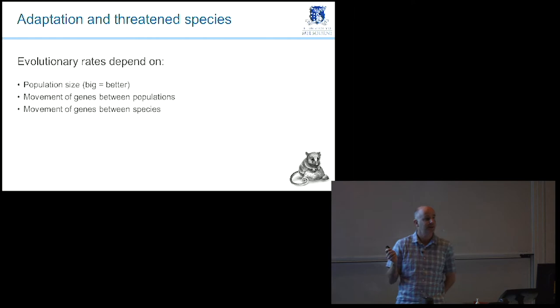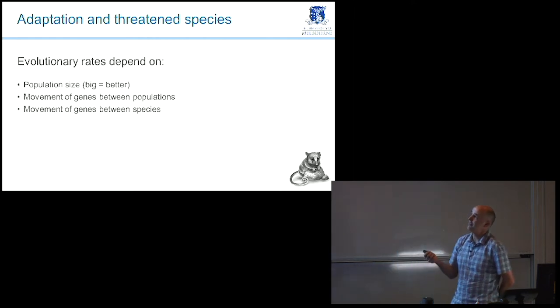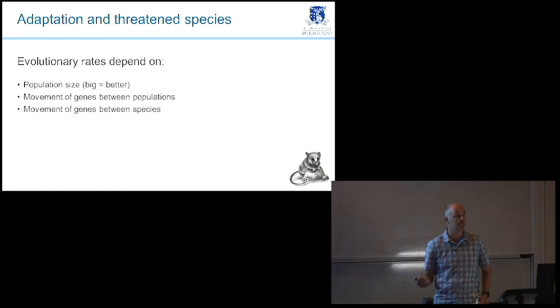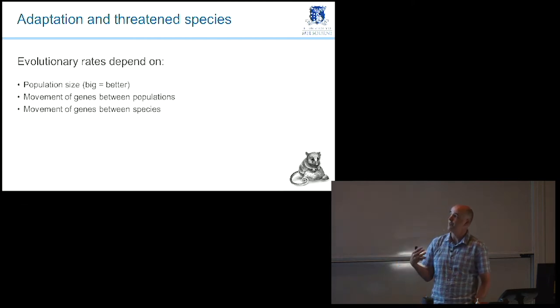I'll just go back a little bit, first of all, just to make you aware of the fact that genetic variation is very important for species, particularly so that they can adapt to change in the environment. And for threatened species, it's even more important. And I'll explain that concept just here.